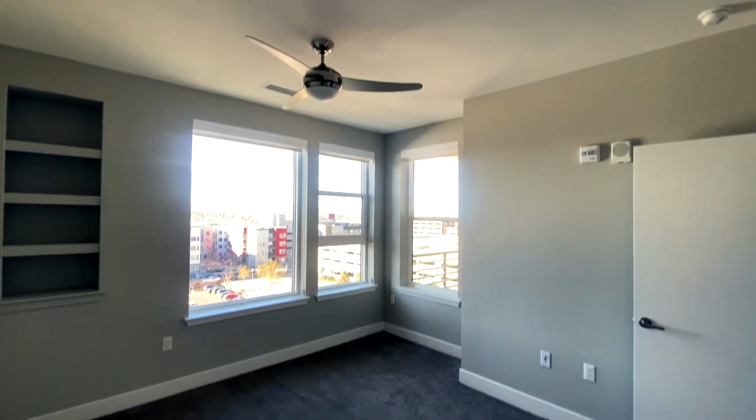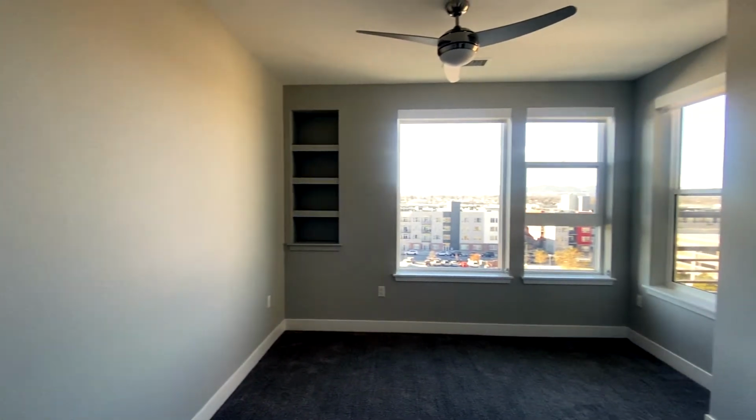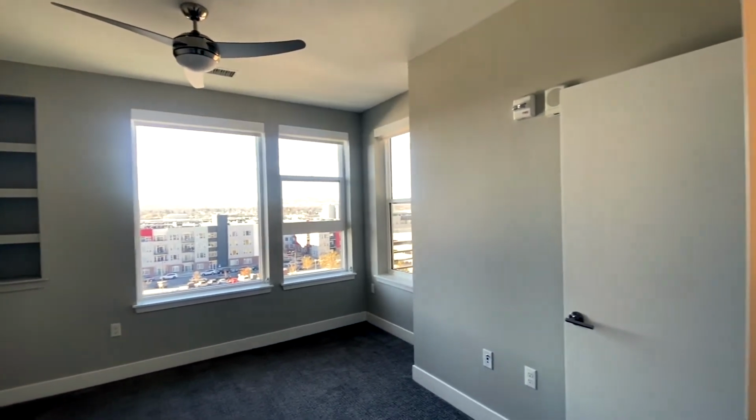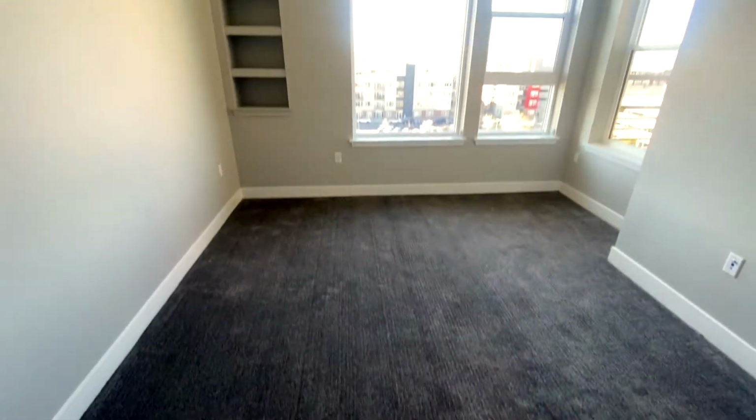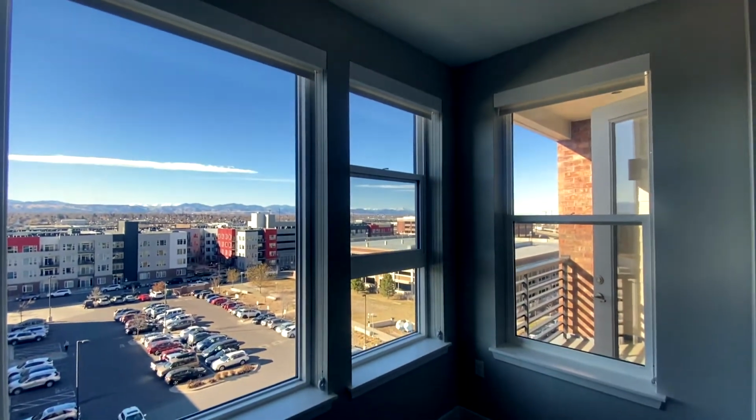You have a smaller size balcony in this unit, but I mean, I barely go out onto my balcony. I really spend most of my time in my kitchen and living area. This room is better than the last unit's room. You get a better view for sure.